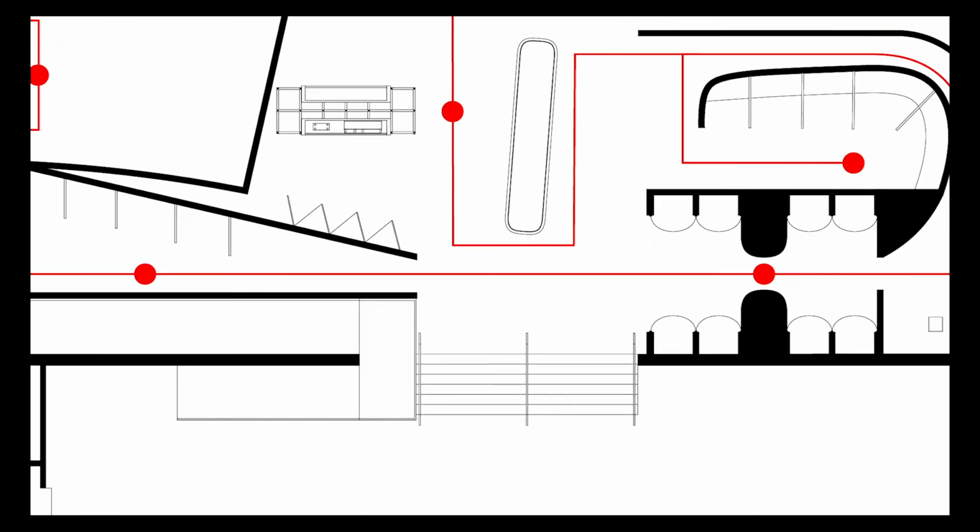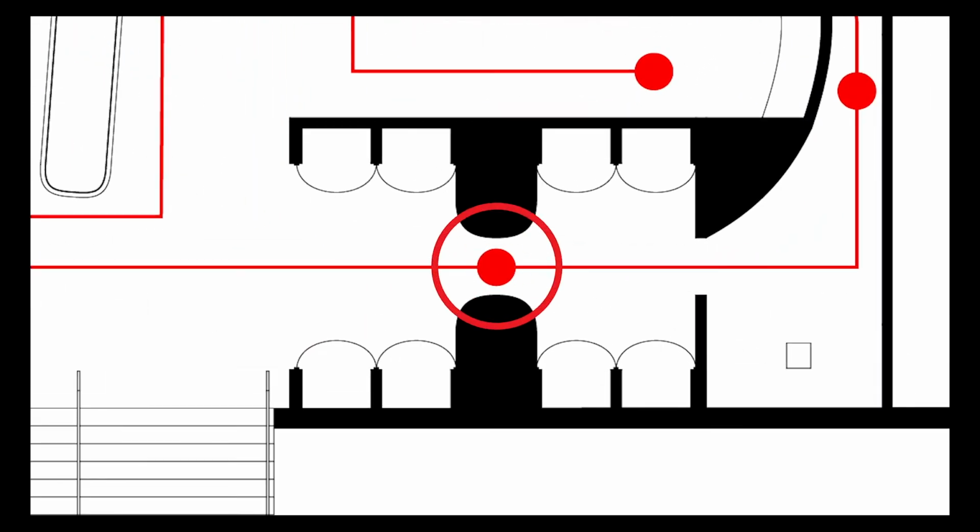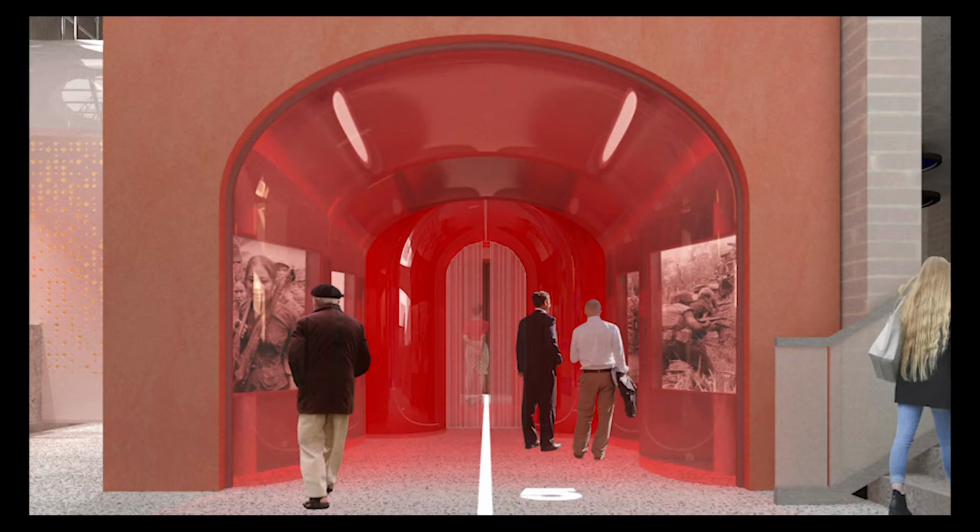Moving across the axis of the whole building, the next space focuses on the hole punch step in the record-making process. This enclosed space features 5 arches that decrease in scale at the center, causing the visitor to feel as though they are punching the hole through the record themselves.